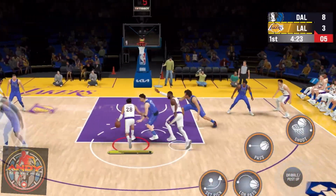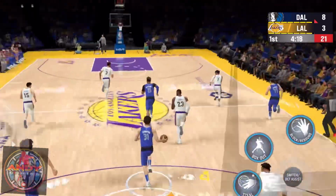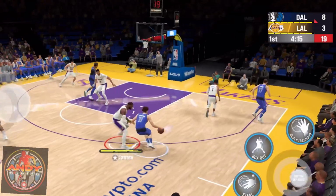Thompson against Hachimura. 5 on the clock. Hachimura, no good. Nice contest, a high level of energy. That's how you play defense.